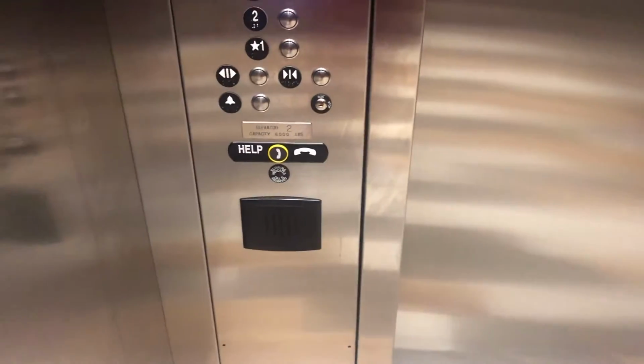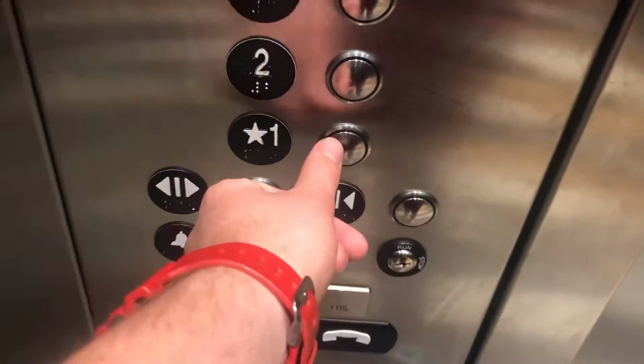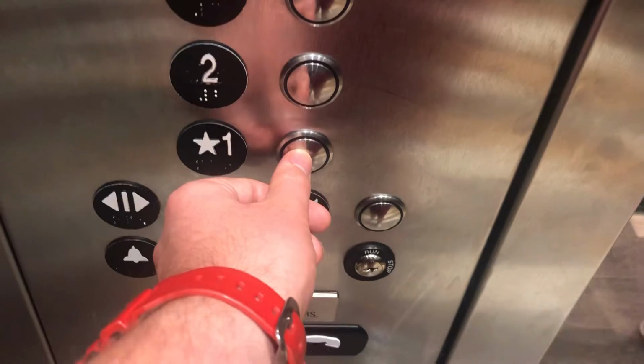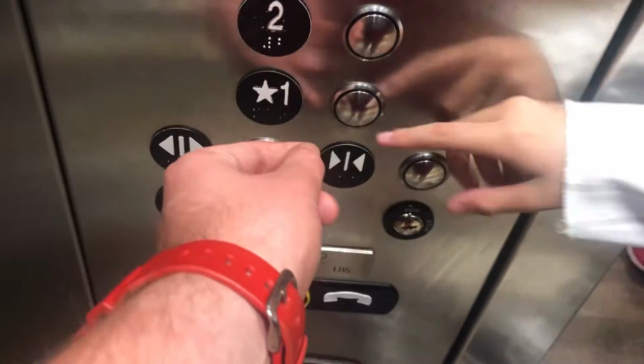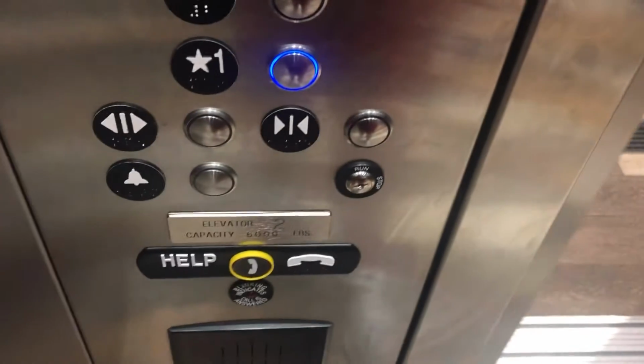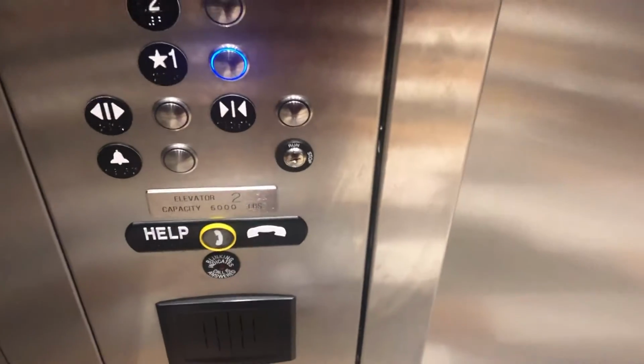Capacity 5,000. We are free. Hello, what floor are you going to? 1. Let's go to 1. Elevator enthusiast. 1.